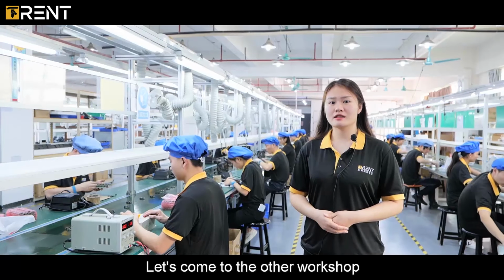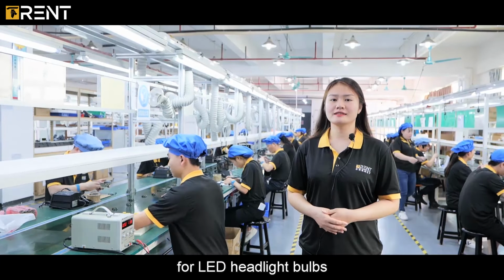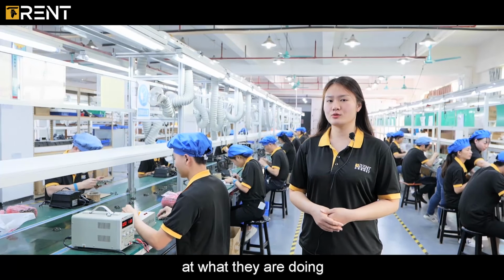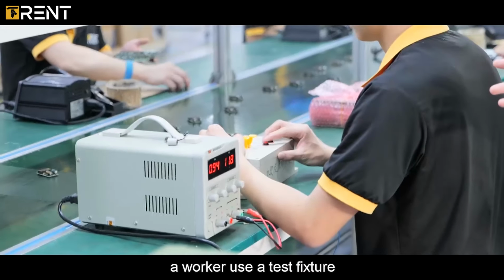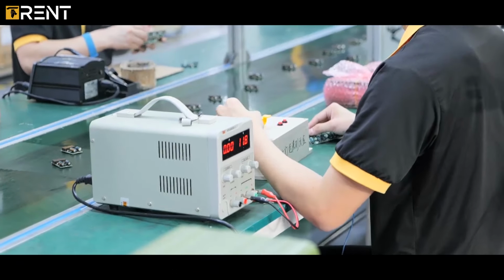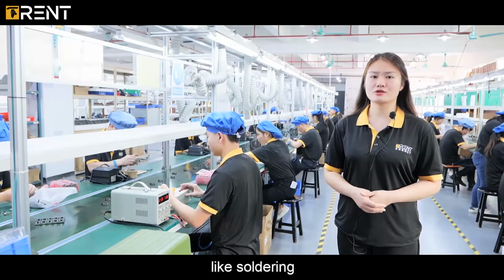Let's come to the other workshop. Now we are producing the LED driver for LED headlight bulbs. We can take a close look at what they are doing. As we can see, a worker used a test fixture to test the LED driver one by one first. After that, they will do similar pre-works like soldering.